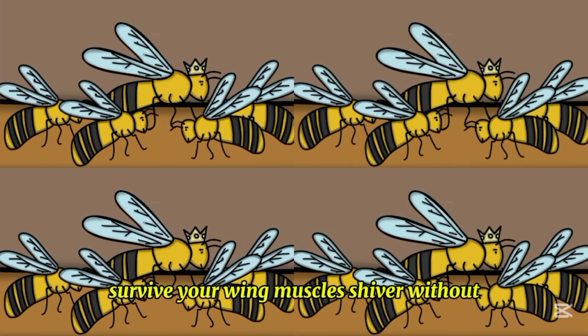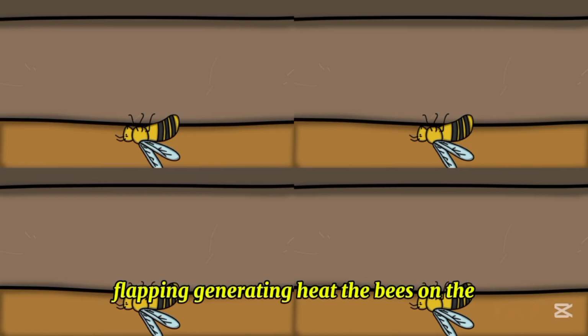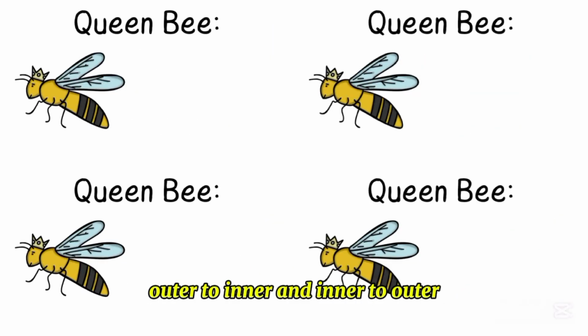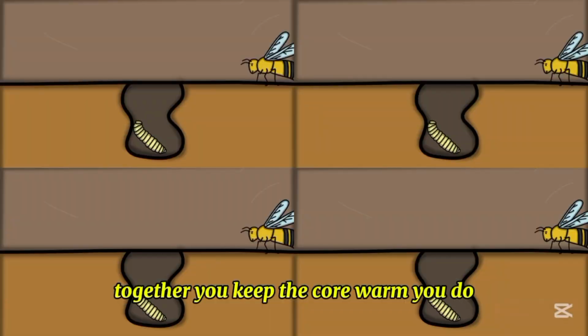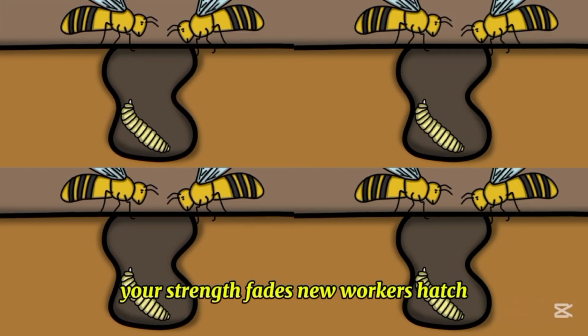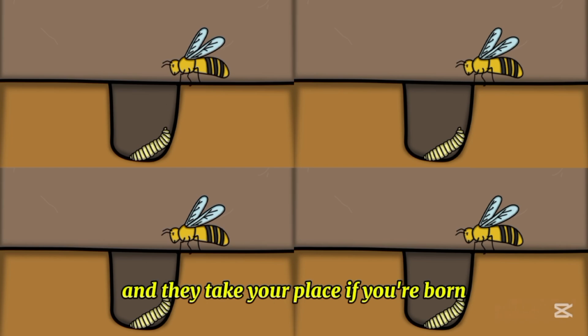Your wing muscles shiver without flapping, generating heat. The bees on the outside cool down first, so you rotate outer to inner and inner to outer. Together you keep the core warm. You do this for months, and when spring returns, your strength fades. New workers hatch, and they take your place.